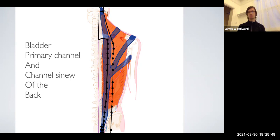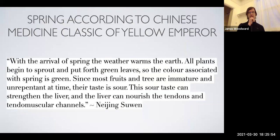It's got a few other names. We're going to come across one of those, I think, in the next slide. Yes, you can actually see that. So with the arrival of spring, the weather warms the earth and begins to sprout and put forth green leaves. So the colour of spring is green. I've already mentioned this. And for me, I have a pagan background. That's kind of where I came from. And I immediately had a direct association with some of these elements. And green for me is very, very clear. Hopefully it's clear.